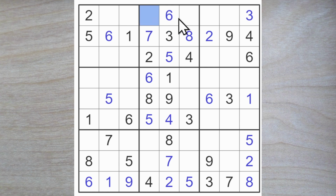So we know that these are 1 and 9. We still need to find a 4, 5, 7, 8 for these squares, don't we? And that doesn't seem possible yet. Here we have a 4 and a 5, and this is how we figure that out. 4 and 5 block here, and 4 and 5 block here. So 4 and 5 definitely must go here.